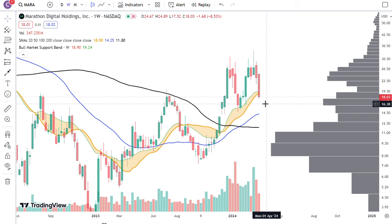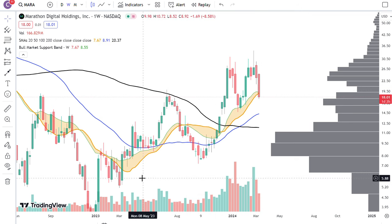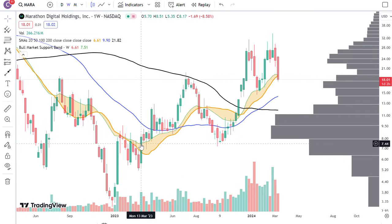I think people tend to think that because what happened over the last few weeks has not been favorable, it is going to stay unfavorable forever. I just don't know whether or not that's true. In addition, you have a pretty strong bull trend here on the weekly, and price did kind of break below the bull market support band here, but there's no guarantee that it has to break down. You certainly need confirmation.